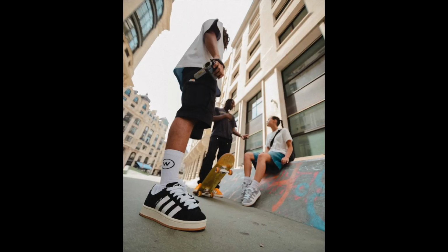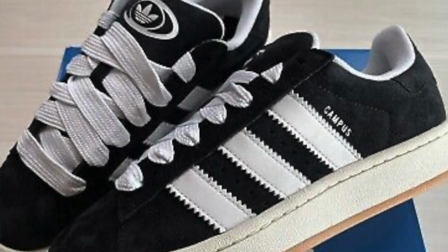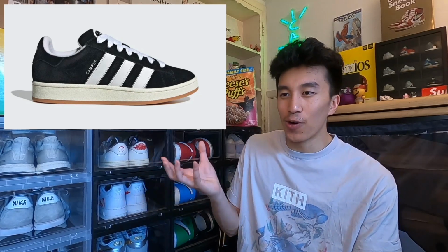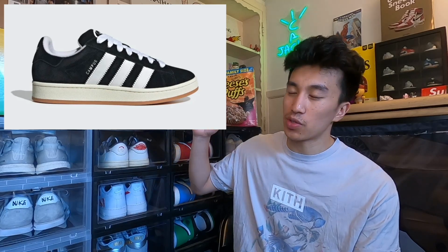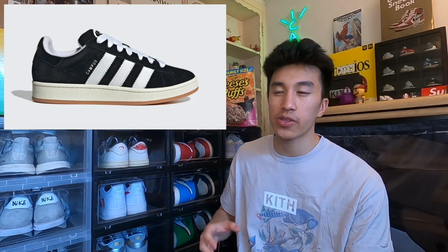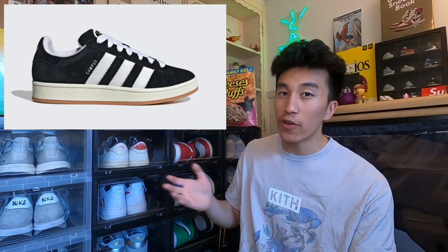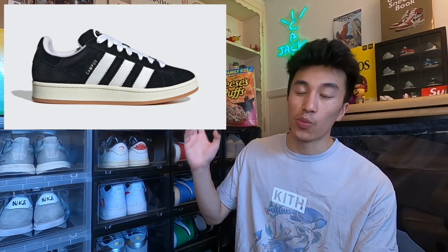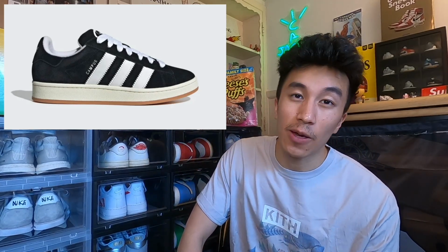I personally have never tried on a pair, and I really haven't had much experience with it, but again, how bad could this sneaker be? I mean, it's priced at $100, so very affordable. It's so standard looking of an Adidas sneaker that I think it's a great alternative to Superstars or Stan Smiths. Plus it gives a lot of that vintage aesthetic, so it's great for this time in fashion and in sneakers. So I would have to give the number 6 spot to the Adidas Campus Zeros.